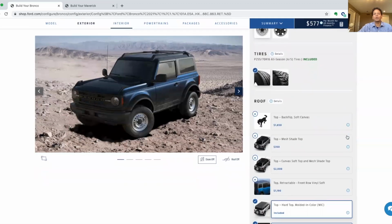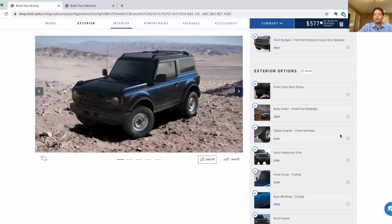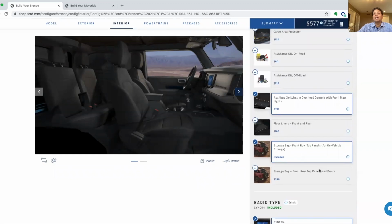My particular model, I ended up getting the roof rack with crossbars, and I got the auxiliary switches. So I only have two options. And basically, the way I look at it is this vehicle is kind of like a Lego set. I've started with a base version, and then over time, I can upgrade it with accessories.